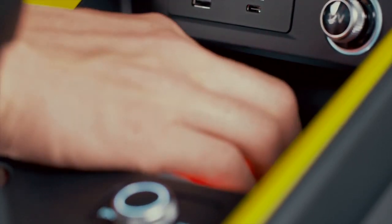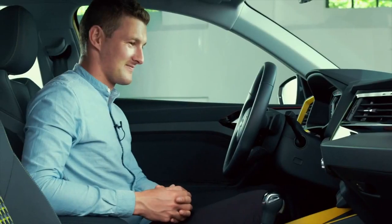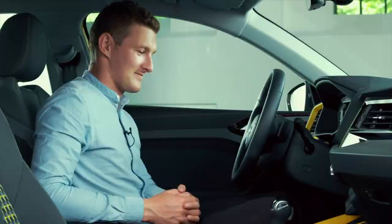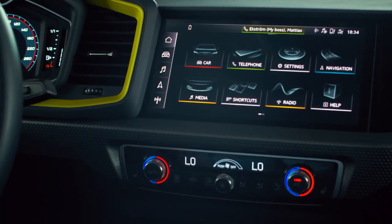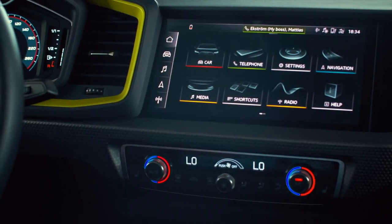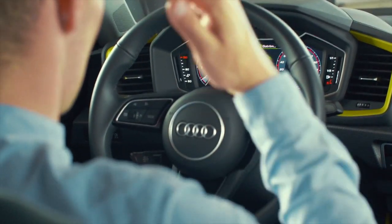And now I'm gonna try and call my boss. Please call Matthias Ekström. I'm calling Ekström, my boss, Matthias Nana. Hello. Hi, boss. You won't imagine, but I sit in what could be our future car in the FIA World Rallycross Championship. What's that? It's a brand new Audi A1. It looks powerful, it looks sporty, and I think you will like it. That's good. Take care of the A1. Go hard or go home. Ciao.